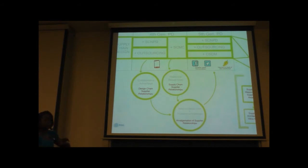When they started involving the supply chain, it meant that they could have a collaborative advantage within the design process. So there were design chain supplier relationships where the design teams would work with other design teams. They would have more knowledge and know-how in developing new products. And then within the supply chain, they would capitalize on the resource-based view that says that a company can be competitive based on the relations that they have with other companies within the supply chain. And within that, they had supply chain relationships within the supply department.